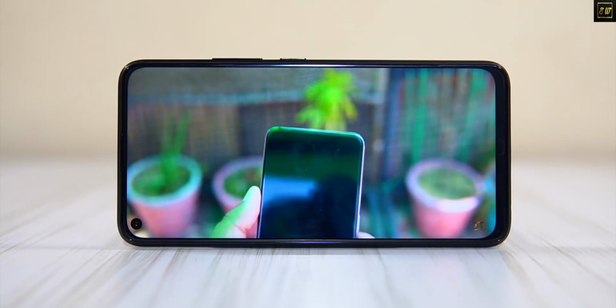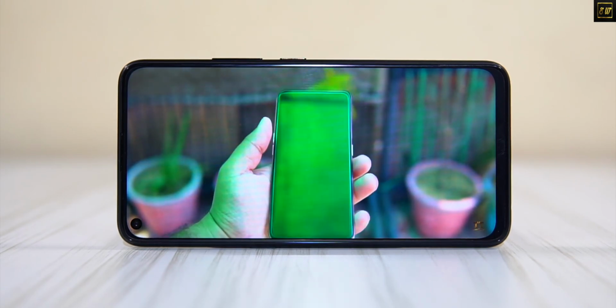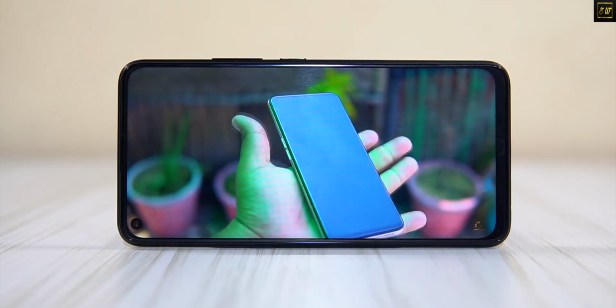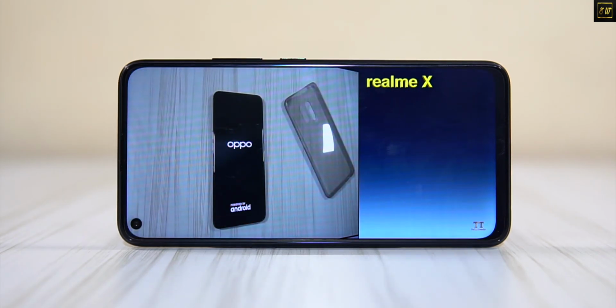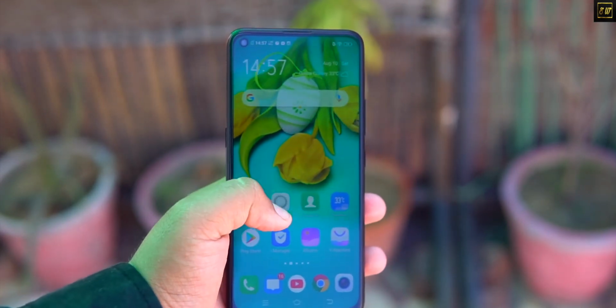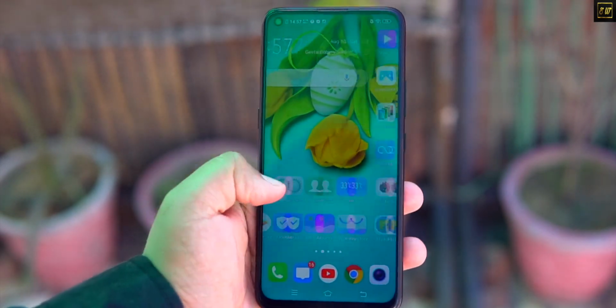This smartphone also comes with Widevine L1 support, so if you want to watch Netflix or Amazon in Full HD, you will be able to do that without any problem. Also, this phone has a punch hole display, so the camera is at the left hand side, just a small dot. So the overall experience of using this display is very good. Even the bezels are very thin, so in the display department Vivo has done a great job.